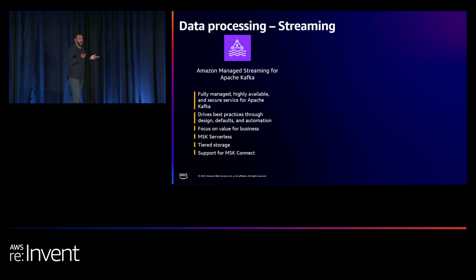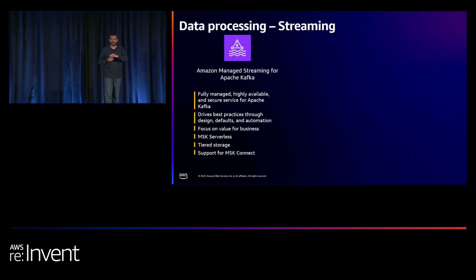And even things like partition rebalancing is going to be faster because the data is not in your brokers. It's going to be in a secondary storage, right? So when partition rebalancing is happening, a lot of data doesn't need to move around. And with Kafka, there's also an option for Kafka Connect, for your connectors, using MSK Connect.